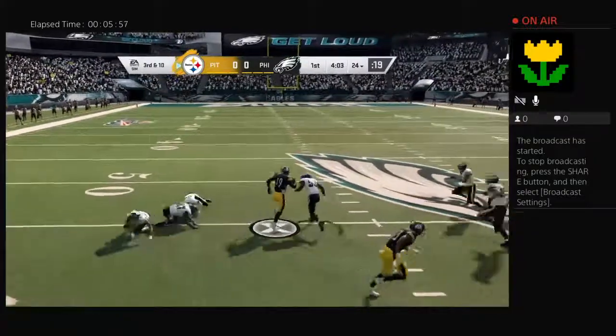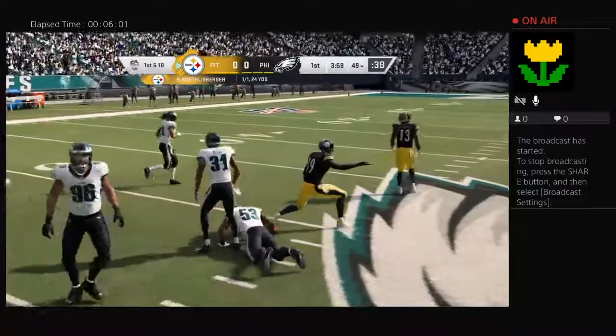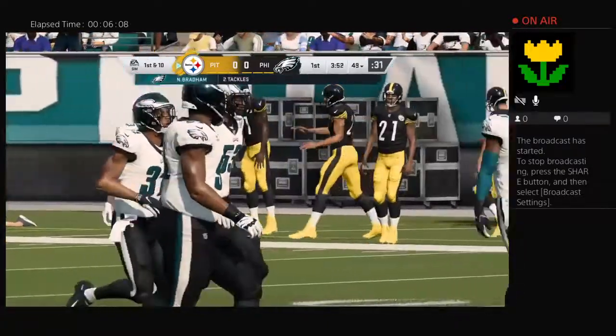Open man, Smith-Schuster, it's complete. And they nearly get this all the way to midfield. Mark him down at the 49. A pickup of 24, and that's where the play began, the 24-yard line.